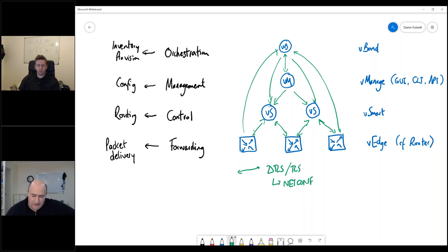So as you make a change in vManage, it pushes NetConf messages through the system down to the vSmarts and then into the vEdges. The vEdges have a CLI. You can log into them as individual devices, but you typically don't, because the whole point here is that central point of management, right? So NetConf is used to deal with all that.